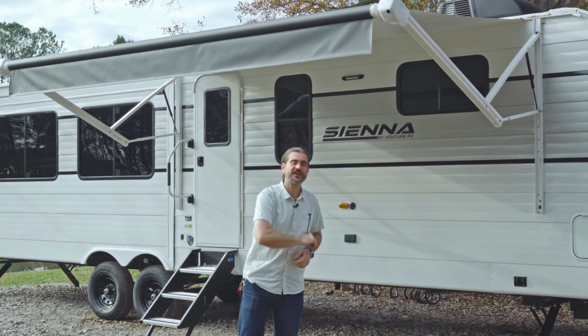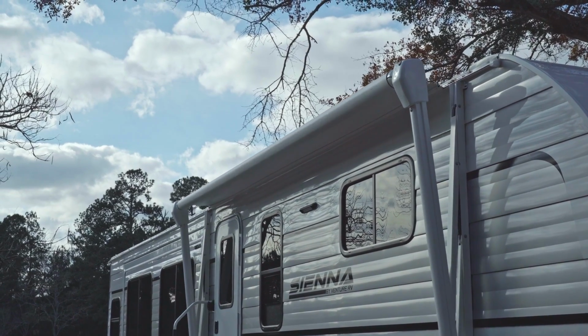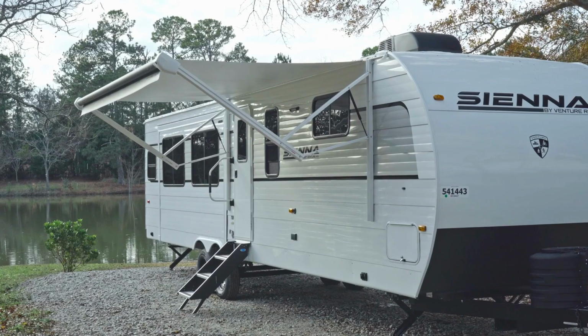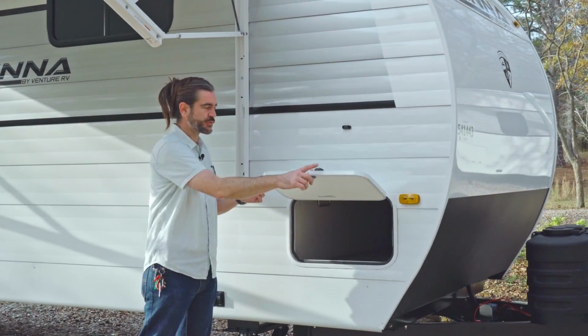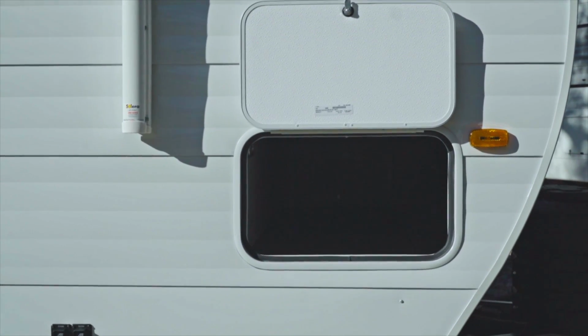Now let's talk functionality. This awning is a game changer. Max size coverage means that whether it's sun or light rain, you're good to go. And check out the lockable pass-through storage with magnetic catches. There's plenty of room for all your gear.